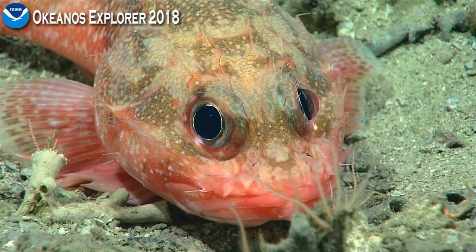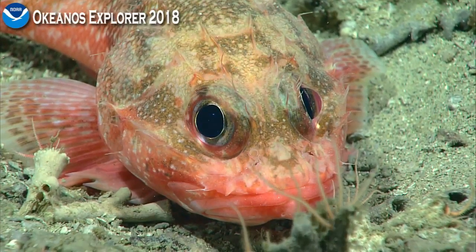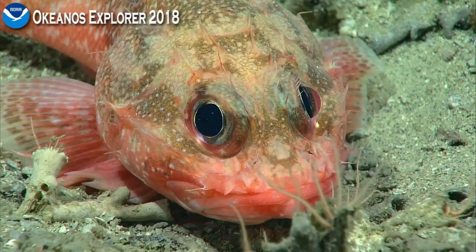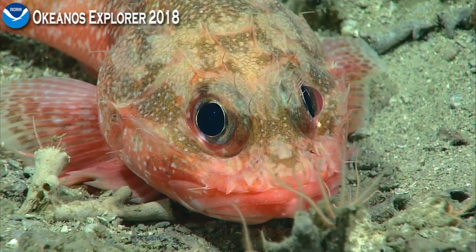All right, everything good, Fernando? Yeah, ready? Coming down on this fish a little bit. It's a little red. I believe the reason it's called black belly rosefish is if you were to fillet it, its belly is actually black.